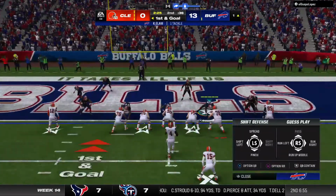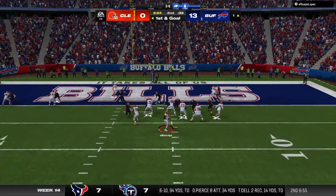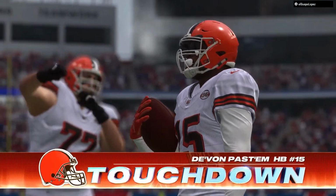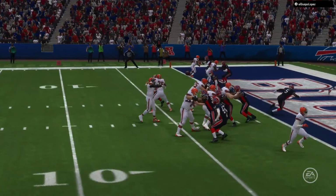First and goal, and they've got to be thinking a chance to get right back into this football game. Back to throw again. Touchdown, Browns! A great effort there, taking it in. And the Browns are back within a score.